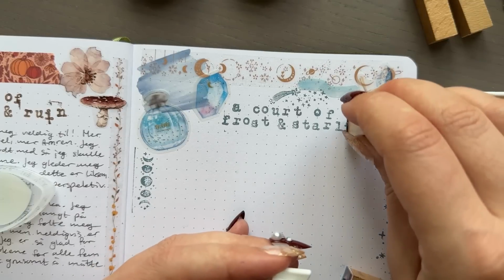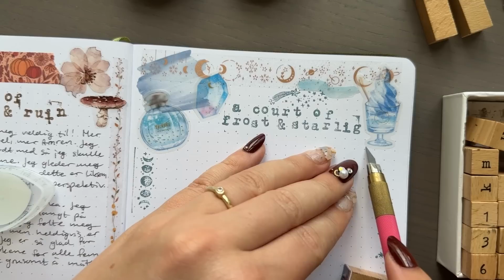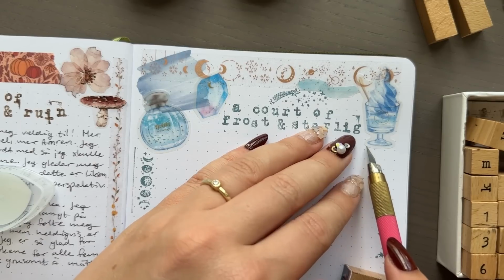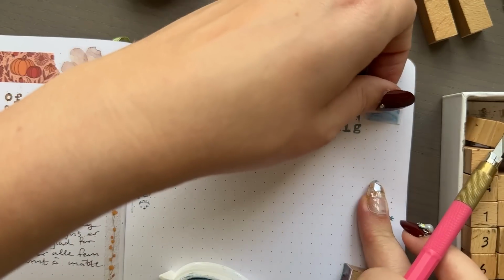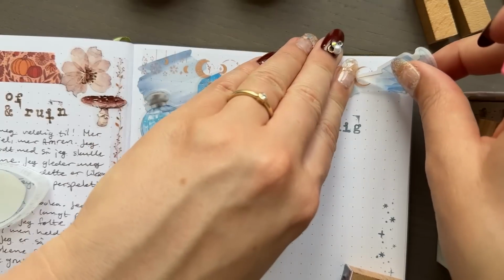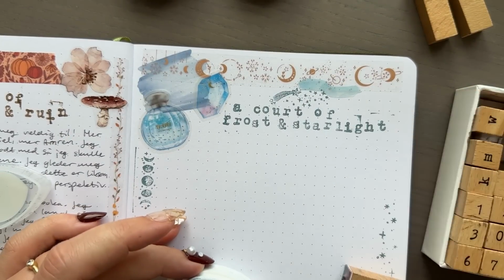And for all of the titles on these spreads, I used the typewriter alphabet stamps from Notebook Therapy, and I used different colors to stamp. For A Court of Thorns and Roses and A Court of Wings and Ruin, I used my brown stamp pad, and then for A Court of Mist and Fury, I used a purple stamp pad, and for A Court of Frost and Starlight, I used a blue stamp pad.